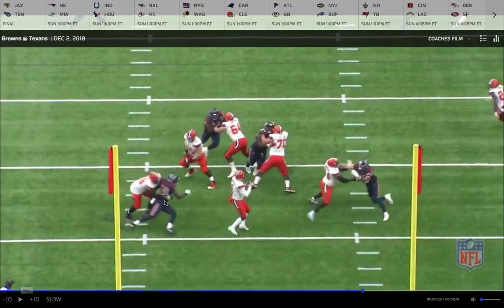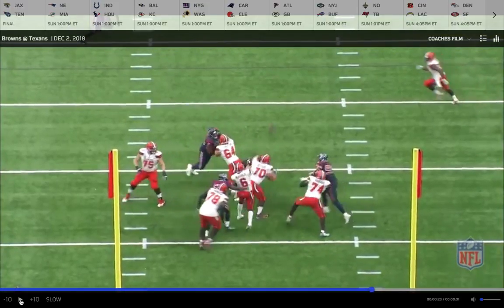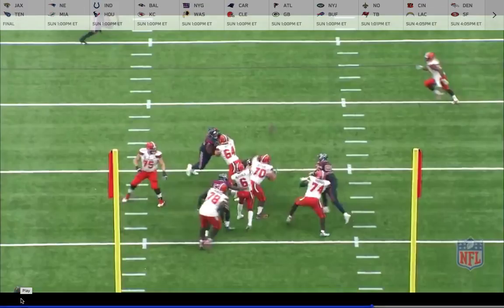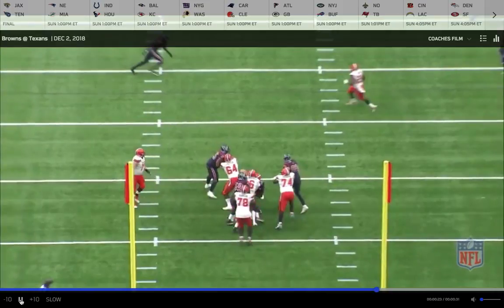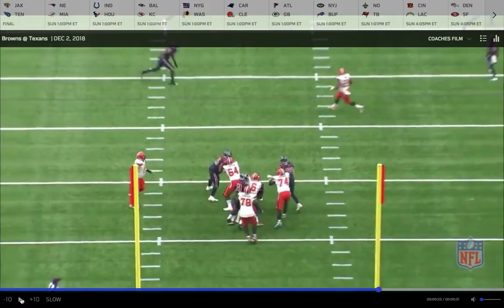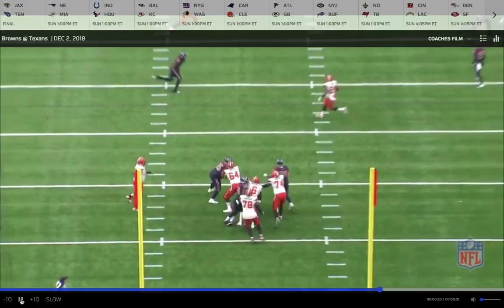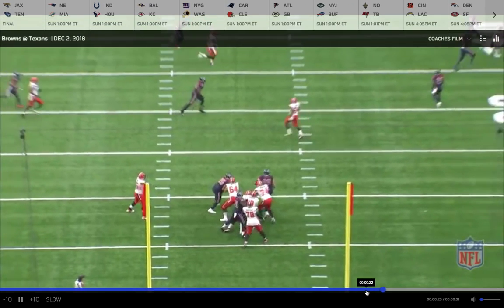I mean, there's kind of a hold, but watch when the referee throws this flag. He doesn't throw it right now. You notice that. Why isn't the flag out? It's not even out. This ball is thrown deep down the field. The ref knows that it's going to be a big touchdown. There it goes. Hold on. Watch that again.